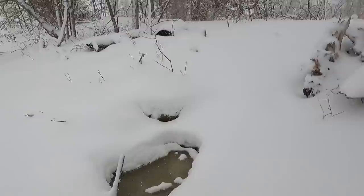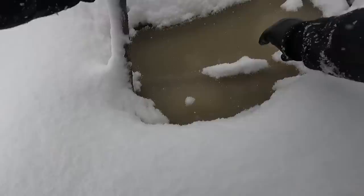A few more traps here. Something doesn't quite look right here. Swivel stick floating.